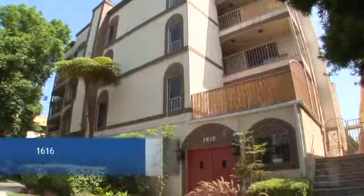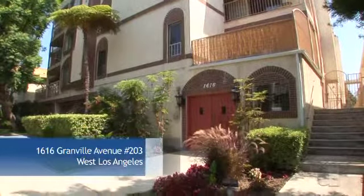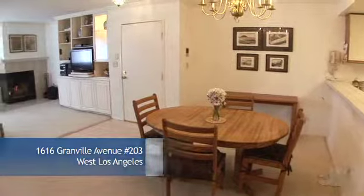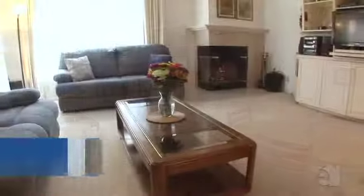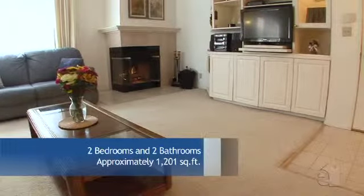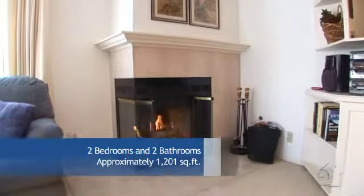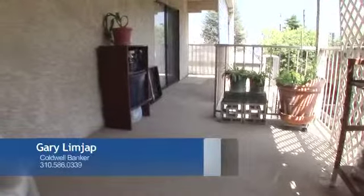You'll love the spacious feeling of this home with its generous rooms and appealing design. A handsome fireplace warms the living room. A charming patio invites you to step outside.